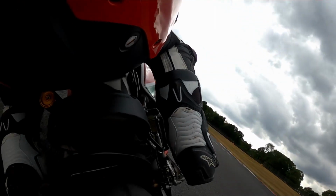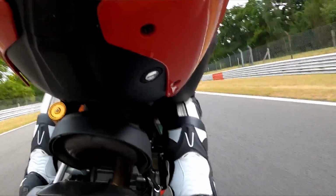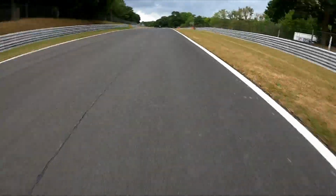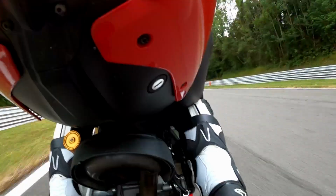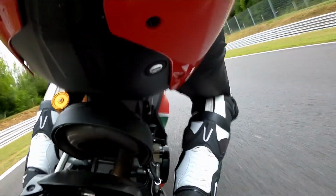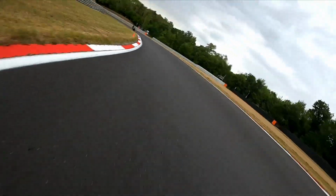This is a nasty corner. This is Surtees, where when you lead onto this fast straight, you've got to carry it a lot slower than when you're used to going around the Indy track. It's normally you just clip it and carry on, but I'm not quite sure what sort of speeds you can get up to down the straight. You could probably get up to at least 130 to 150 easy.